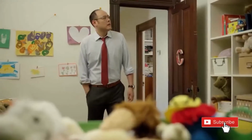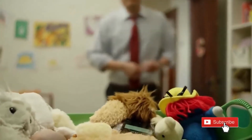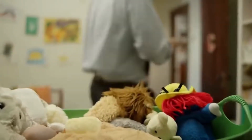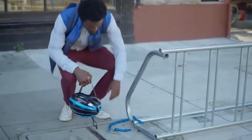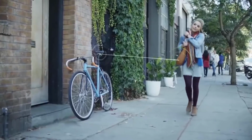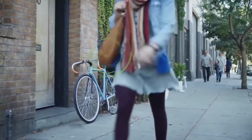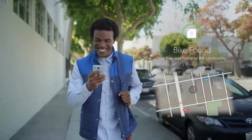If it's your phone that you're looking for, just press the button on any of your tiles and your phone will ring, even on silent. And if your bike goes missing, Tile can still help you find it. Just ask to be notified. Then, when any user in Tile's global network comes within range of your missing bike, the Tile app will alert you of its most recent location.